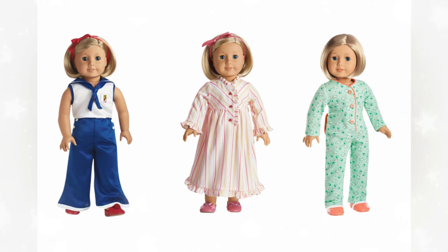And this is all of Kit's pajamas from her first release to her most recent release. I'm very interested to see which pajama they will bring back for Kit's re-release. I hope they do bring back the second one because I think it was really adorable.